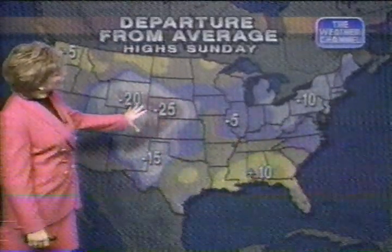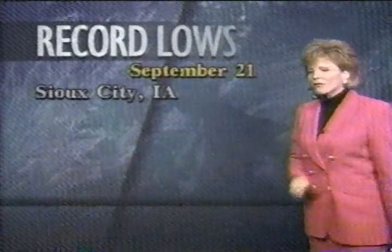And temperatures today were about 10 degrees below average for many of the areas, and well below average definitely here in the Front Range. Very cool in Denver today. As a matter of fact, we had a record low this morning in Sioux City, Iowa, 32 degrees, right at that freezing mark.